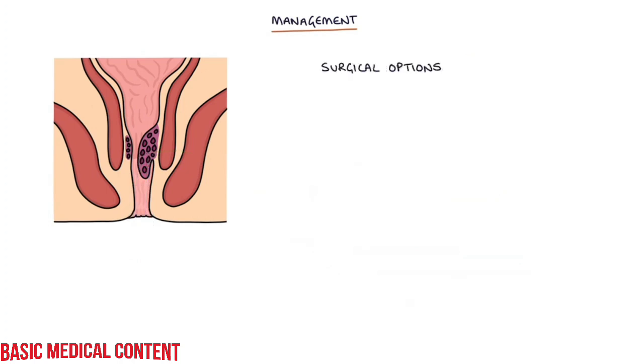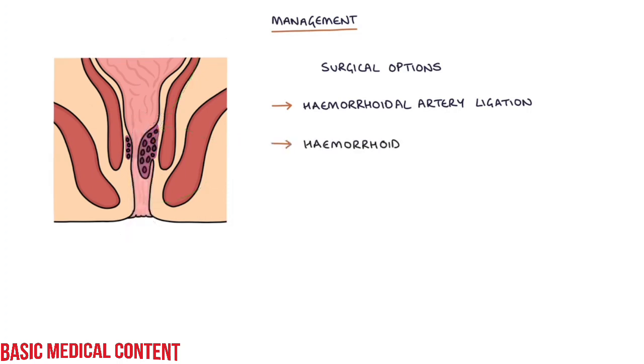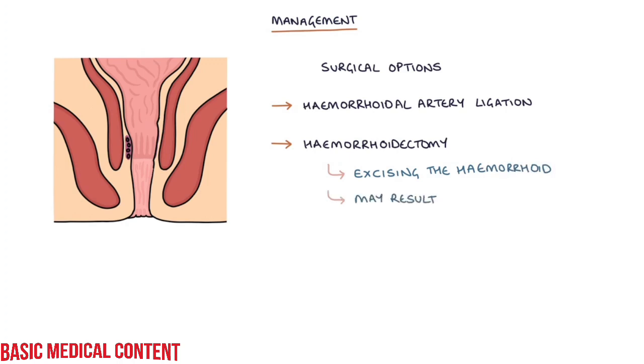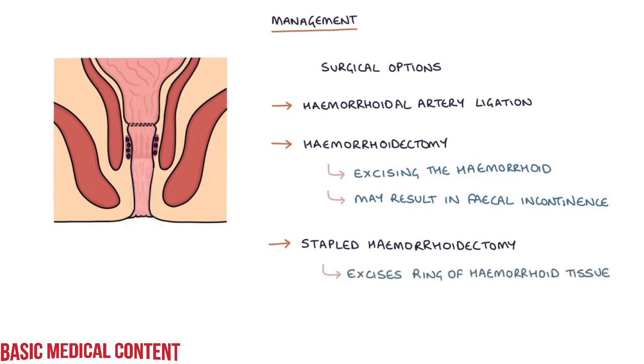There are a few surgical options for treating hemorrhoids. Hemorrhoidal artery ligation involves using a proctoscope to identify the blood vessels that supply the hemorrhoids and suturing them to cut off the blood supply. Hemorrhoidectomy involves excising the hemorrhoids. Removing the anal cushions may result in fecal incontinence. And stapled hemorrhoidectomy involves using a special device that excises a ring of hemorrhoid tissue at the same time as adding a circle of staples in the anal canal. The staples remain in place long term.